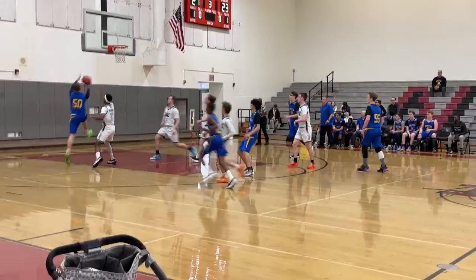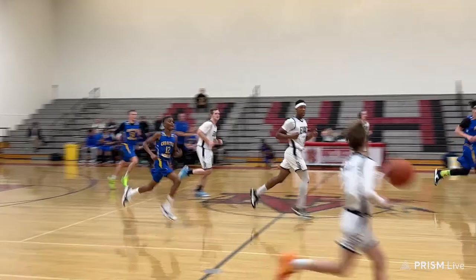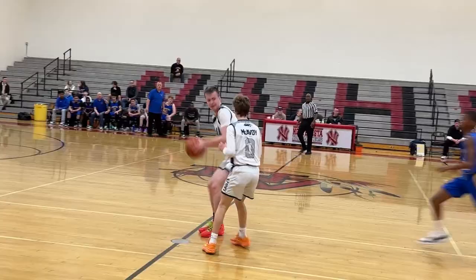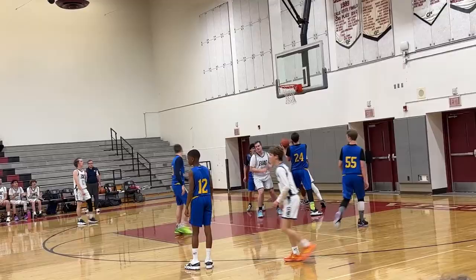50 off the pass, too strong off the glass. McAvoy corrals it down off the paint. Again, making a quick move. Neiman to Teeters. Teeters on the wing looking to move the ball. Gets it poked, but he retains possession. He had a chance. Nice find down low from McAvoy.